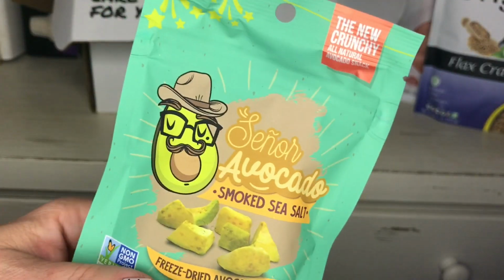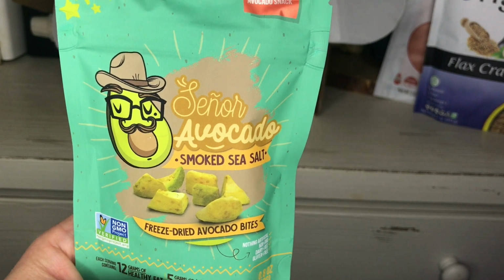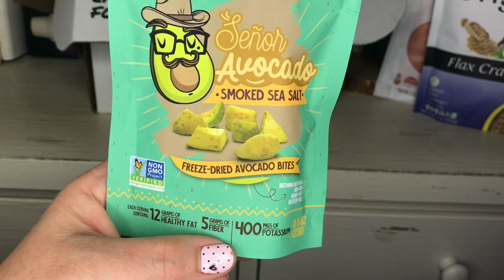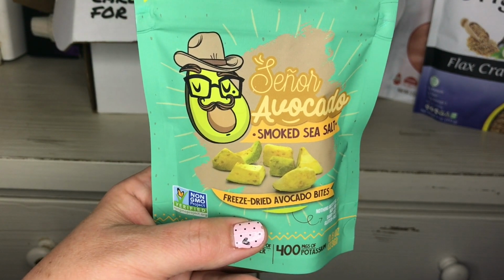I don't usually eat avocado. I just don't really care for it. I could put it in a wrap, but I don't. I'm just not crazy about it. This might be fun to eat. Make a good snack.